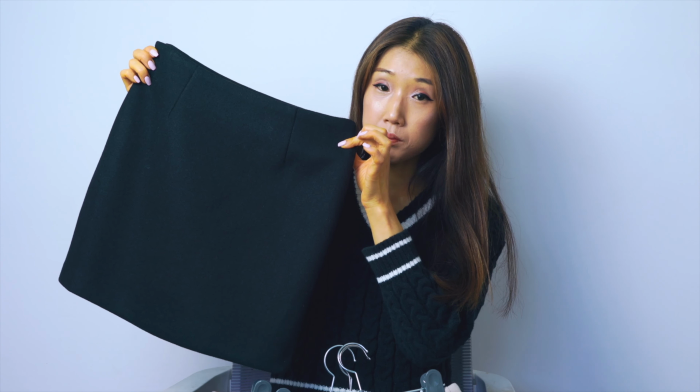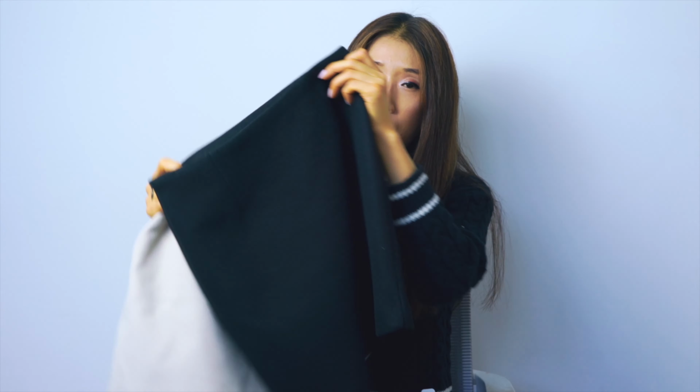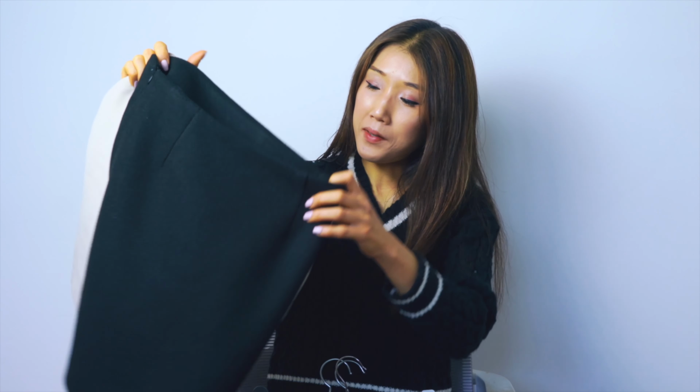This one is black and also got beige color. There you go. The reason I got two colors is because they are never gonna go out of style, and I don't have this kind of skirt. Especially these are very great for work, but you can also wear it for many different occasions such as date night or just hanging out with your friends, but you just wanna look a little bit classy. These are gonna be your best items.